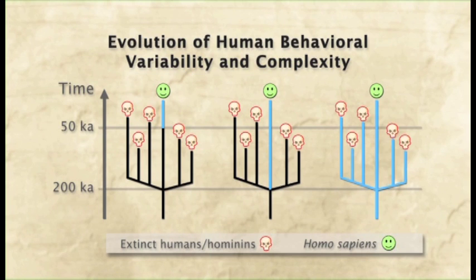Now, still others, and I gotta tell you, myself included, see a capacity for behavioral variability and complexity as evolutionarily primitive. It may be a capacity Homo sapiens shared with other hominin species who are now extinct, but one that simply appears distinctively human because Homo sapiens was the only hominin species to walk out of the Pleistocene Ice Ages alive.